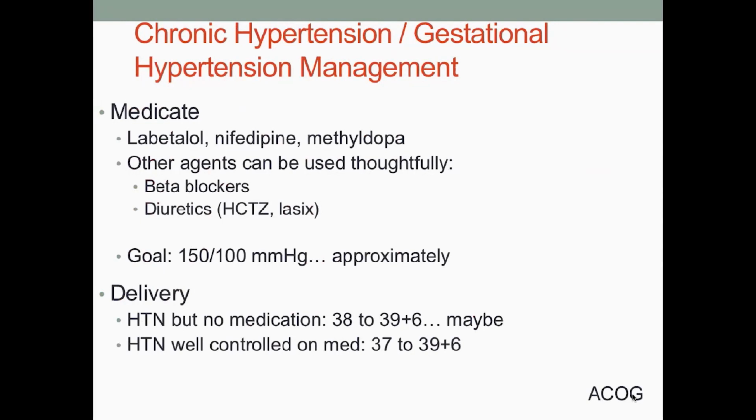And our mainstays of treatment these days tend to be labetalol and nifedipine. There are other agents that can be used as well. We can use diuretics, we can use beta blockers. We just need to use them with a little bit of caution and with perhaps some increased fetal surveillance.